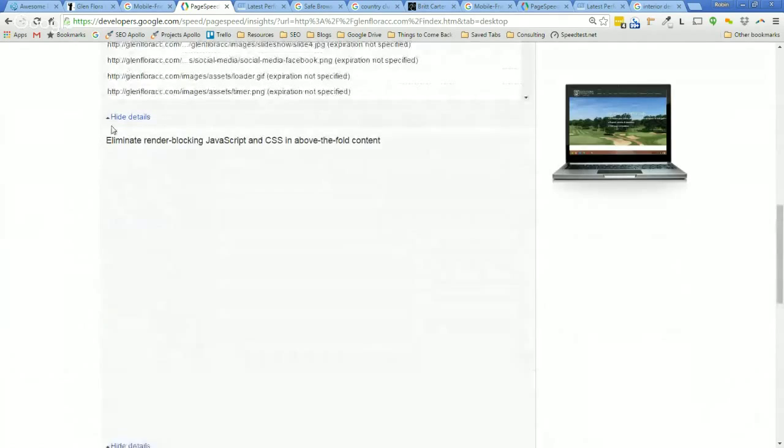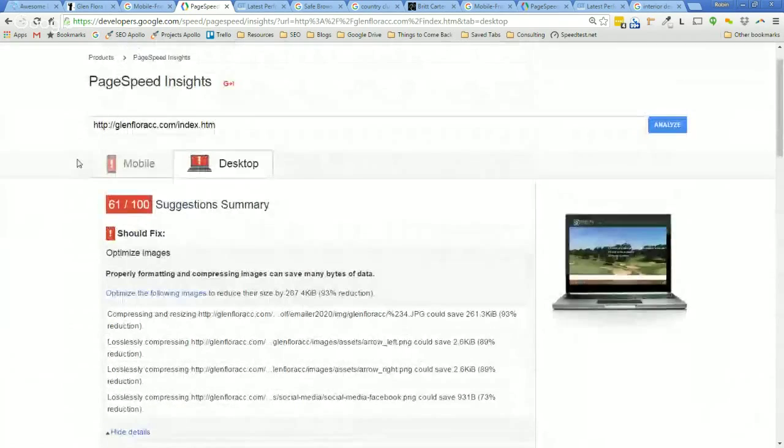And again, this is the Google Mobile Friendly site and the PageSpeed Insights, so very easy to just Google and find that information, if you want to give it a try and have a look at it yourself.